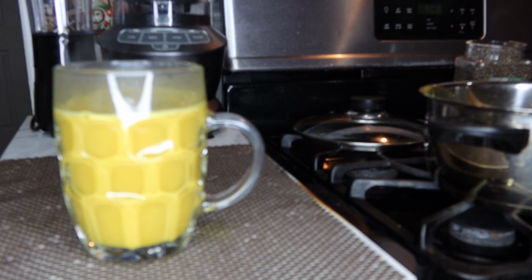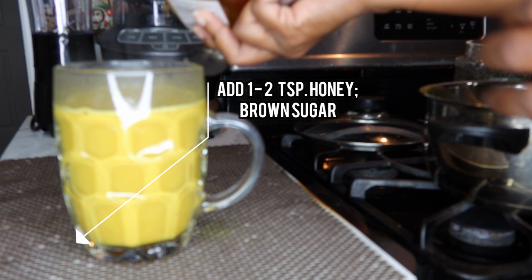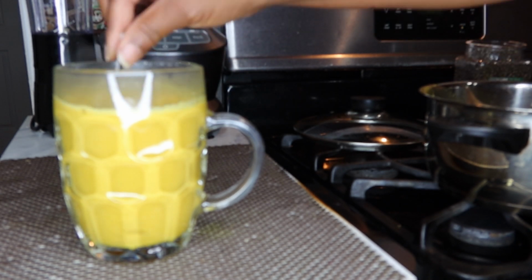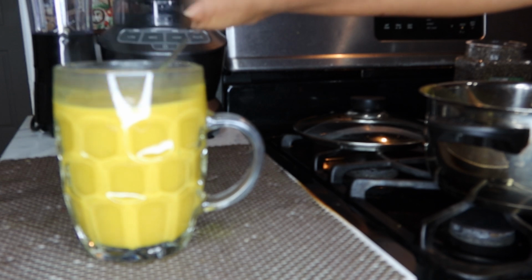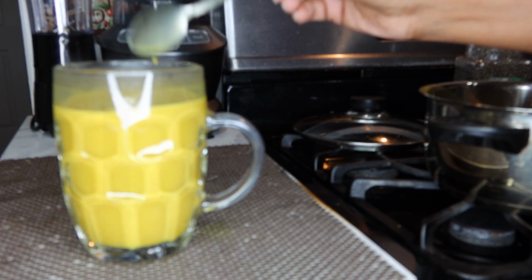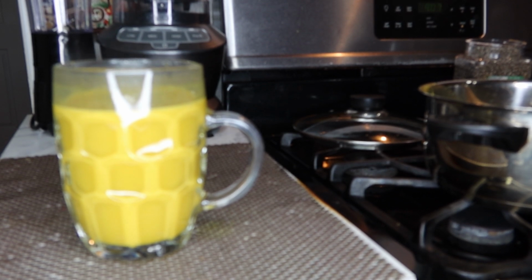Okay, now we're going to add in at least 1 to 2 teaspoons of honey. Wonderful, powerful turmeric chai tea, and this is going to help to shrink your stomach down.